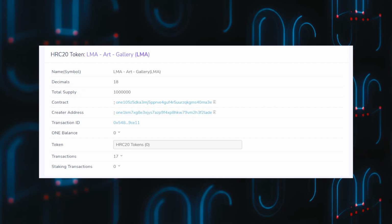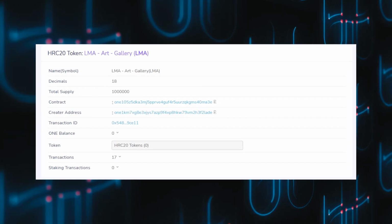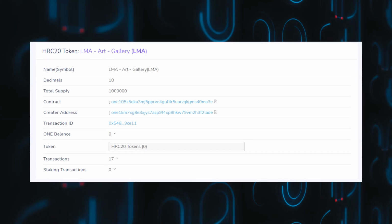What makes the LMA token unique is that it's the first deflationary token on the Harmony network, and that's why every month the LMA CEO account will buy back and burn a portion of the LMA tokens. Now, there were originally 1 million LMA minted, and there will never, ever be any new ones minted in the future. So which card will you start your LMA collection with?